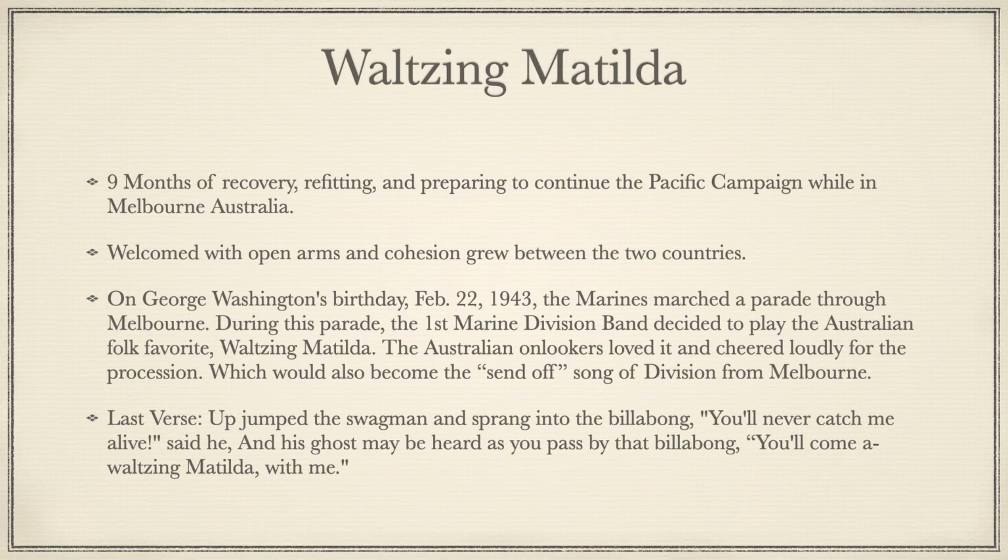And on George Washington's birthday, February 22nd, 1943, the 1st Marine Division Band actually did a parade, and they played Waltzing Matilda, which is a kind of huge folklore song in Australia, which the crowd loved. It was also the send-off song when the Division left Melbourne.